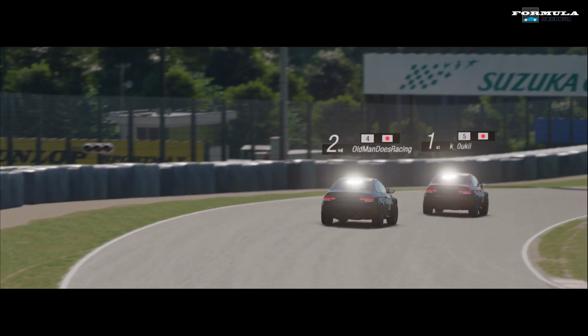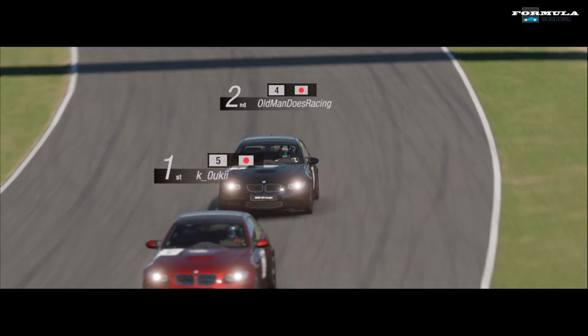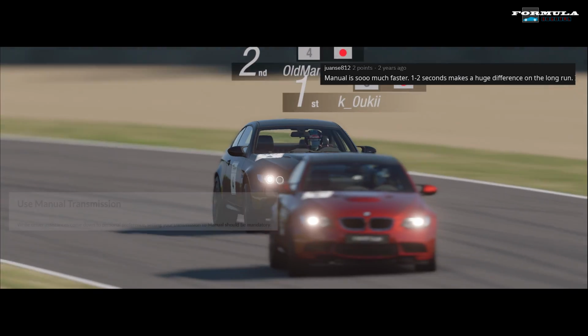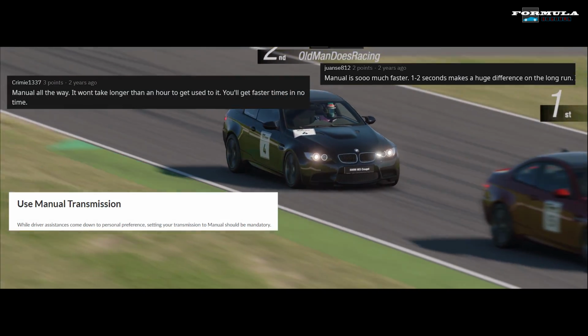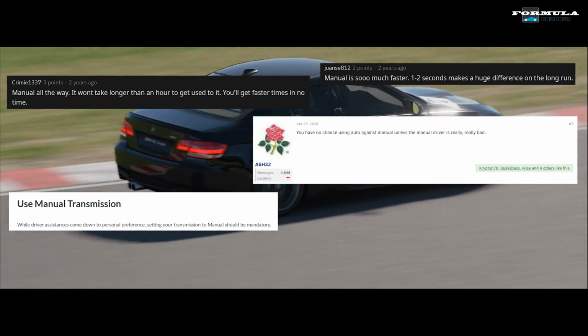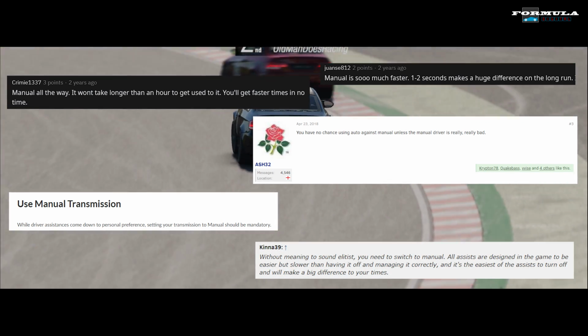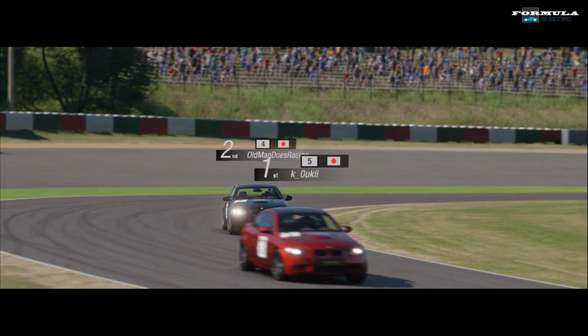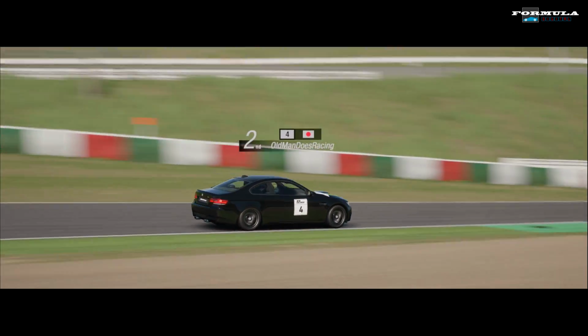A quick Google search or post on Reddit will give you only one answer. Manual is so much faster. Use manual transmission. Manual all the way. You have no chance. I don't want to sound elitist, but the internet will also tell you that the Earth is flat and 5G causes cancer.